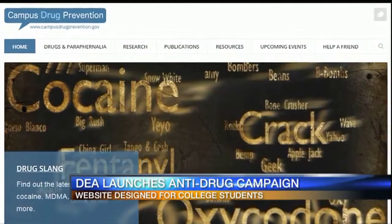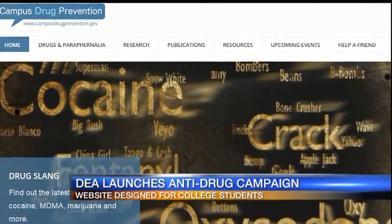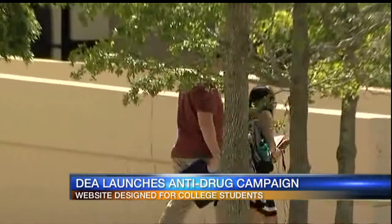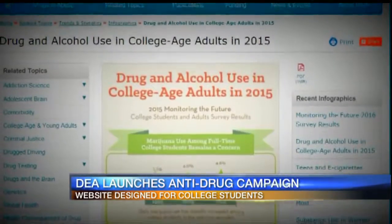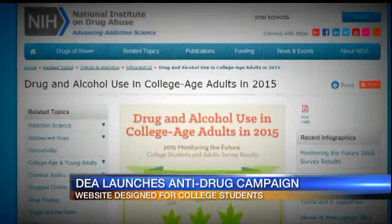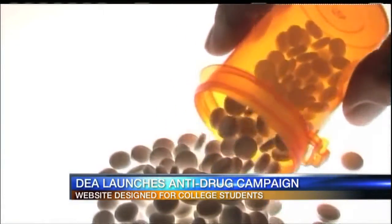Studies show college is the most common time for experimentation with drugs and alcohol. The Addiction Center reports those who are enrolled in college are twice as likely to abuse drugs and alcohol than those who aren't. But the DEA hopes this new site will change that trend. The site provides everything from data to information on drug penalties. The idea is to consolidate all of that information for educators, students, and parents in one easily accessible location.